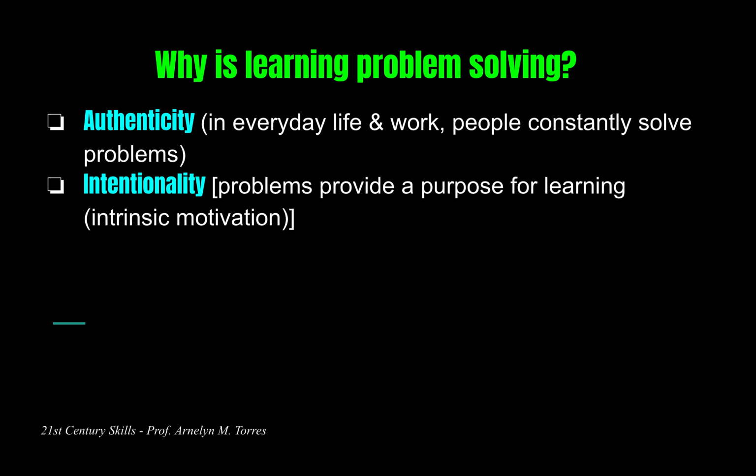It's purposely done, so there's an intention why the professor, or maybe your parents, or maybe your boss are giving you the problem, because they would like you to learn something from it.